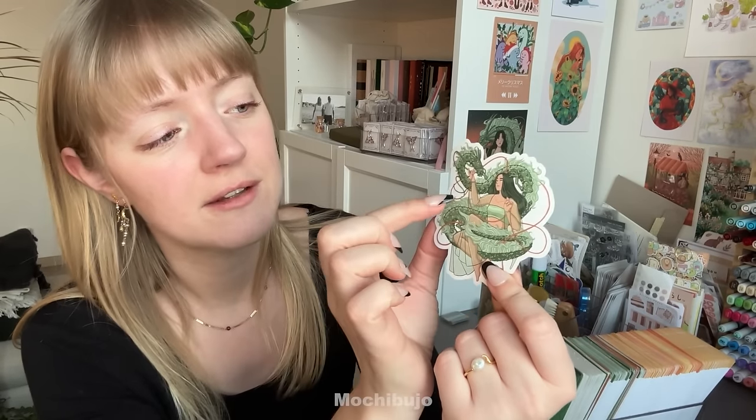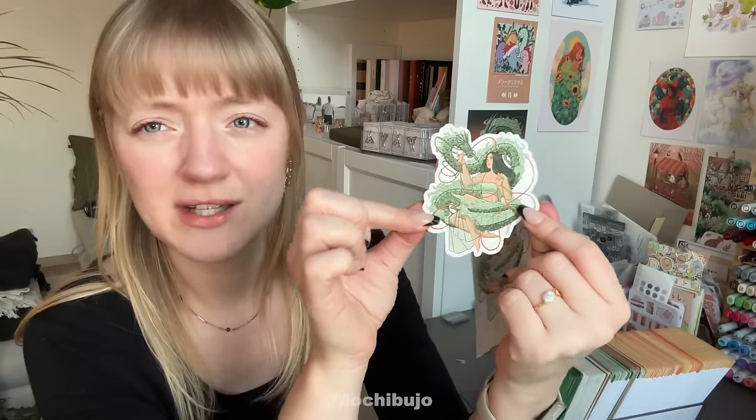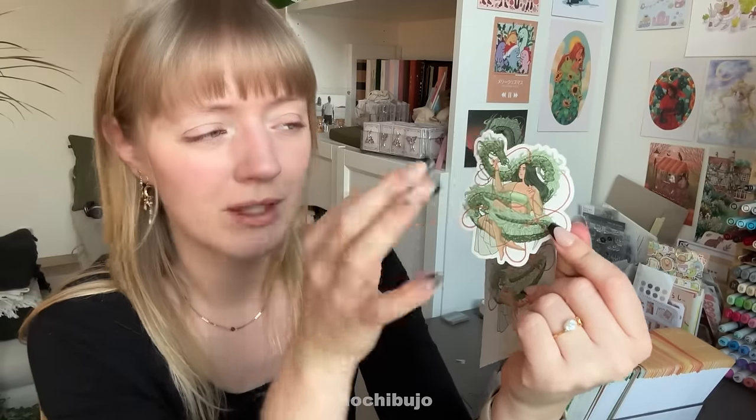But because it is see-through, there will be gaps in between the string and the dragon and everything. So it's not a solid white background when you peel off the back. Then we have another postcard.